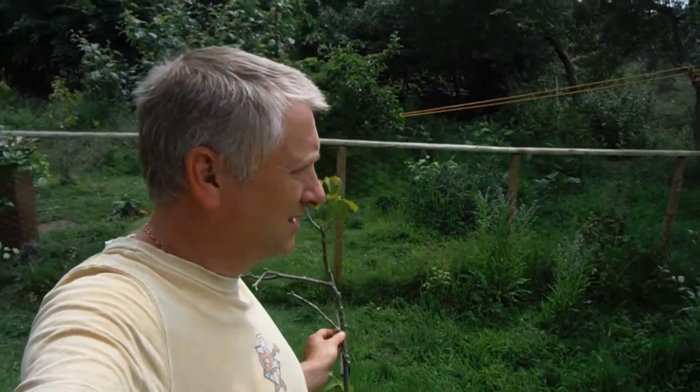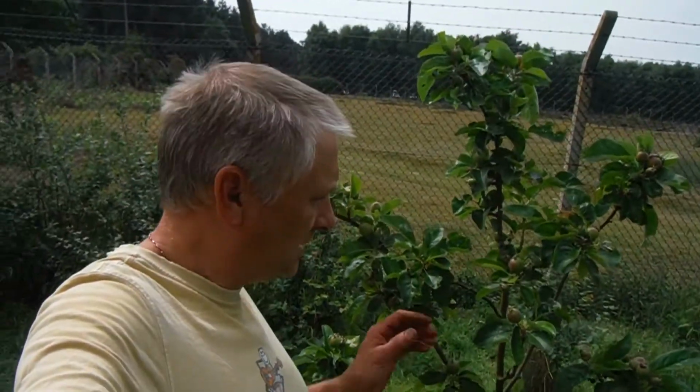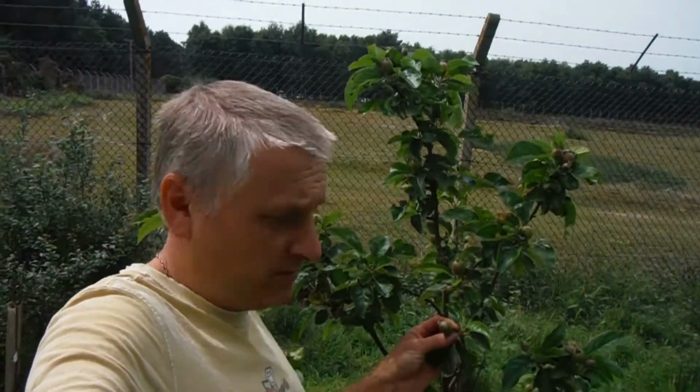Here is a walnut tree that I've planted, so that ain't matured. Another little apple tree here. This is quite a nice apple. Yet again, I have no idea what apple it is, but we've got lots of different varieties. This is a pear tree. I brought this from my old house. I dug this up and planted it here.